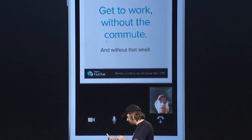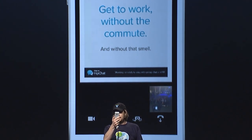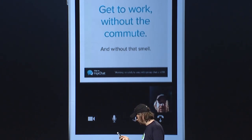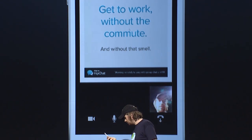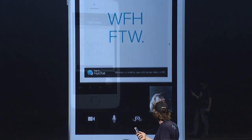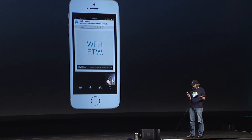Oh, Pete, I forgot to tell you I'm a little busy. I'm in the middle of the keynote, so I can flip around the camera and everyone have a wave to Pete. Hi, Pete. Hey guys. Probably wants to see a little bit of me with all these lights. Get to work without the commute and without all that smell. Well, I've taken BART, I can understand that. Maybe give me one more. I like that. That espouses all the best of Hipchat. All right, Pete, thanks. I better get back to the keynote, but thank you very much.